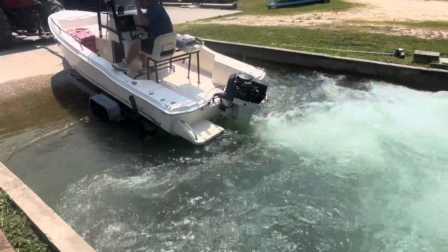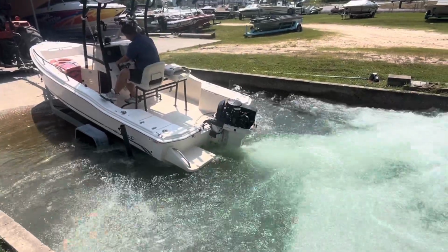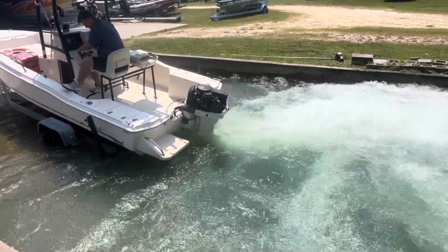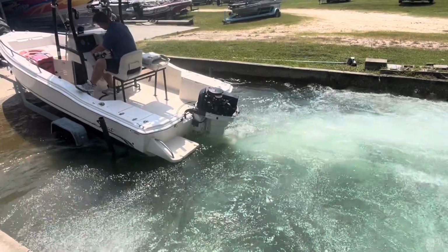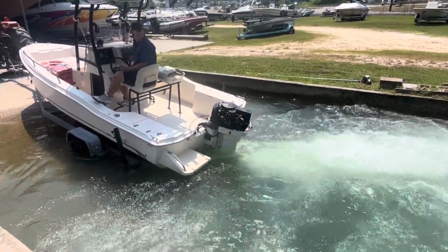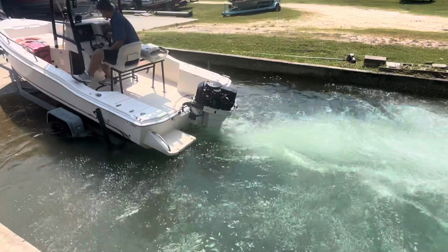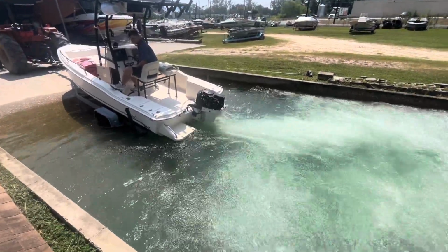That's him on the throttle, varying the speeds. Nothing wrong with the engine yet. That's just the prop cavitating. That's him backing off the throttle. That's him telling me that's him. Hard to get it in a happy spot without a cavitating prop. I mean, that's good that it has the horsepower to overpower the prop.